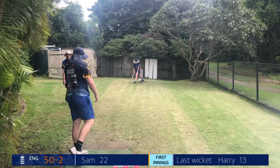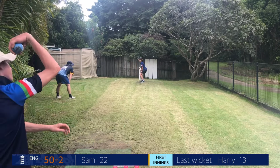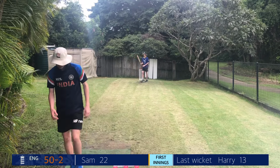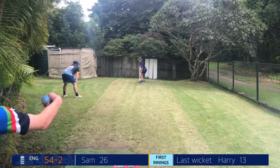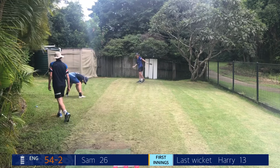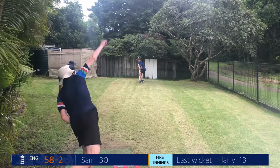Flies behind point. Was deceived to some extent. He tried to open the blade, Jason Holder, to manage that risk. Lovely from Pujara. All you saw there was the broad. Oh, look, didn't even try for it. And it's got to that point, really, where you'll see the ball go up in the air.